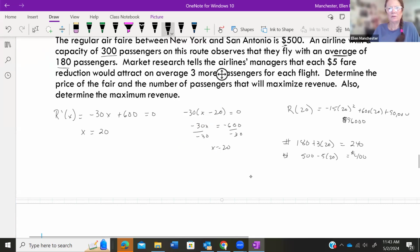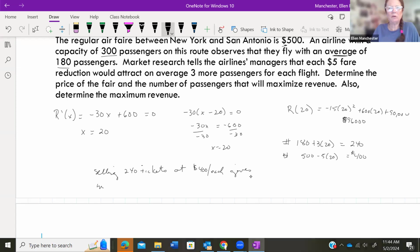Okay, selling 240 tickets at 400 each gives maximum revenue of $96,000.